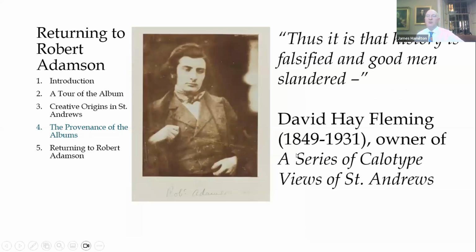There's a lovely quotation by David Hay Fleming, one of the former owners of a series of Calotype views of St Andrews, the copy that was donated to the Hay Fleming Library in St Andrews. "Thus it is that truth is falsified and good men slandered." This is where Adamson begins to be separated from his creation, I think, in the Signet Library catalogue. I say that tongue in cheek.